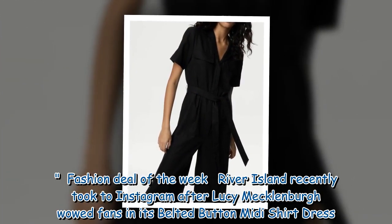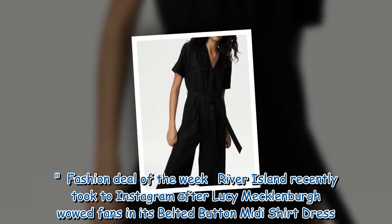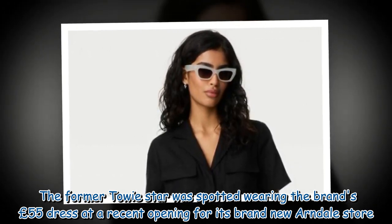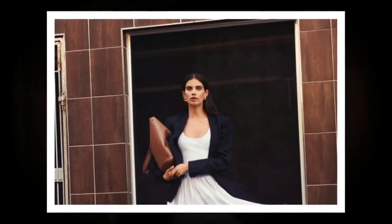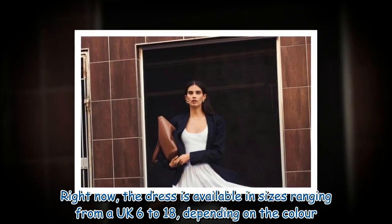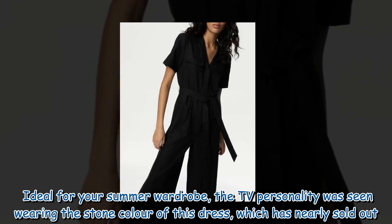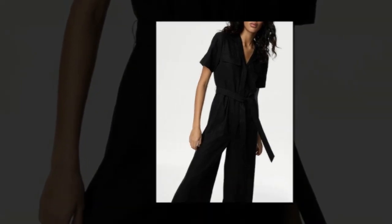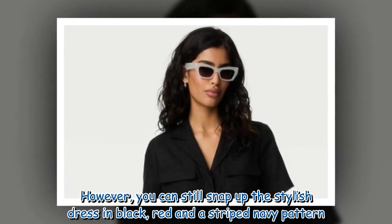Fashion deal of the week: River Island recently took to Instagram after Lucy Mecklenburg wowed fans in its belted button midi shirt dress. The former TOWIE star was spotted wearing the brand's £55 dress at a recent opening for its brand new Arndale store. Right now, the dress is available in sizes ranging from a UK 6 to 18, depending on the color. The TV personality was seen wearing the stone color, which is nearly sold out.